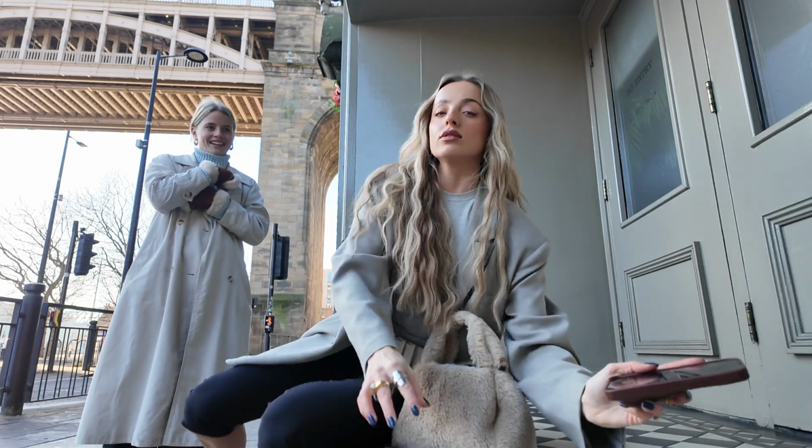Camera settings, not that exciting, but why am I just rolling around on the floor? Yeah, these are cute. I like those. Thank you. They're the vibe.